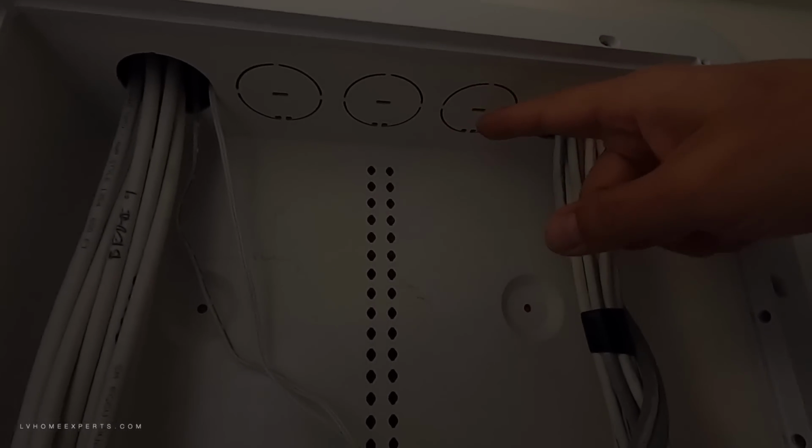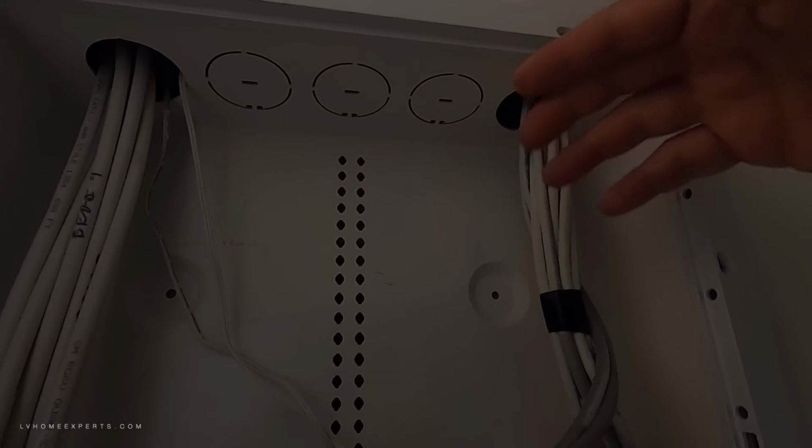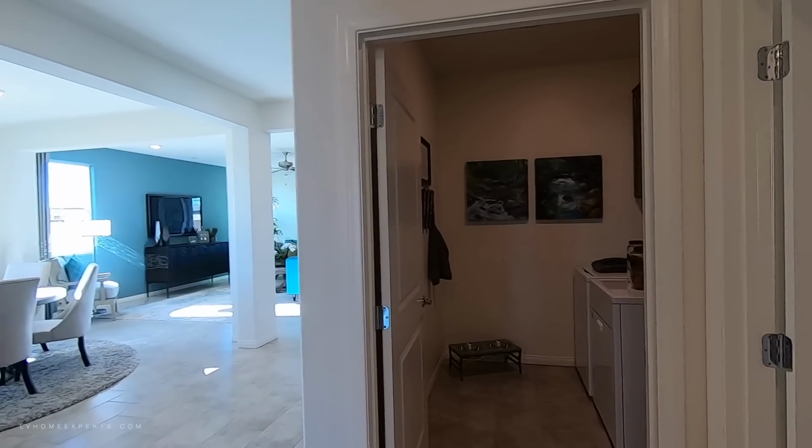However, there is not a Smurf tube to the D-mark. Reason why you want that Smurf tube to that D-mark is so that way if they ever ran optic fibers, you can actually pull that through here. So that tells me you don't have the option with this builder. I'm not too sure why they wouldn't do that. Seems like all builders should start doing that.